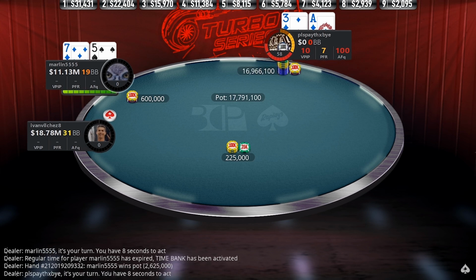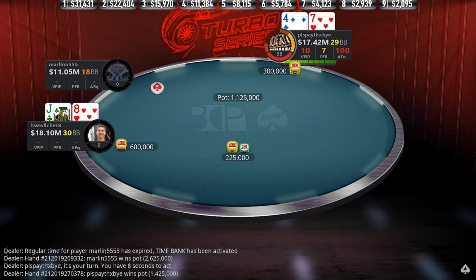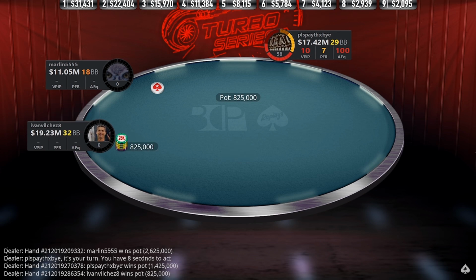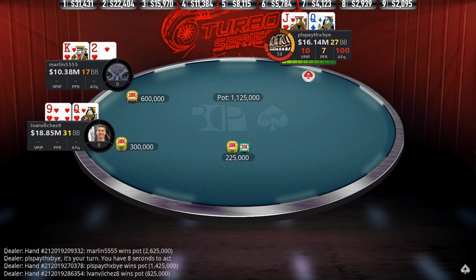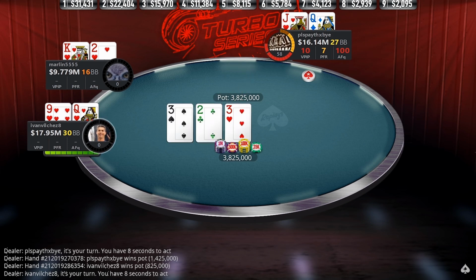Another limp pot. Please pay thanks by with the suited ace will just rip it in for 20 blinds and take it down. Queen jack for please pay thanks by goes for the open. Queen 9 suited for Ivan calls from the small. Marlin comes along as well.